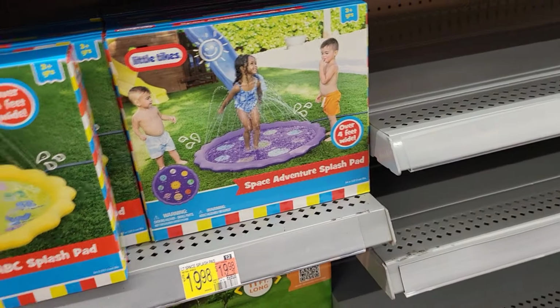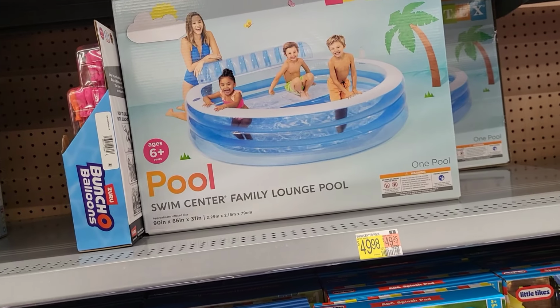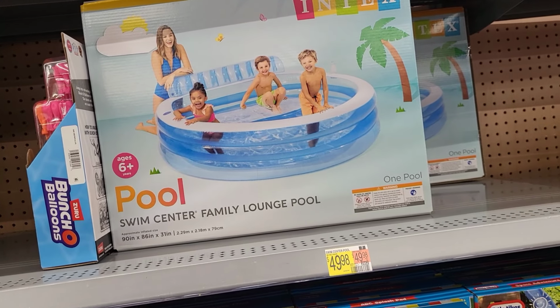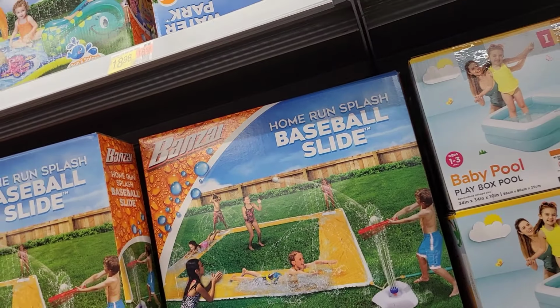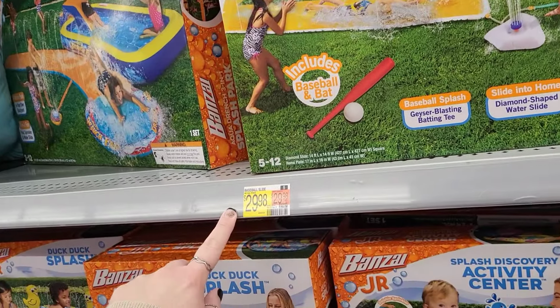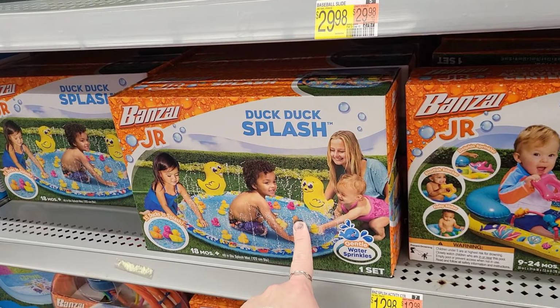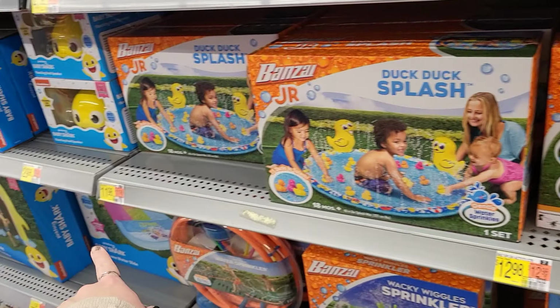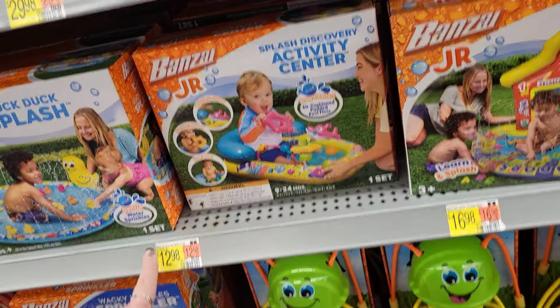This one right here is $19.98. Swim Center Family Lounge Pool, $49.98. This one's really cool. Home Run Splash Baseball Slide, that's $29.98. Aw. Duck Splash. Where's that one at? Right there, $11.98.